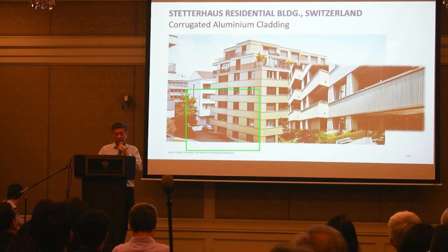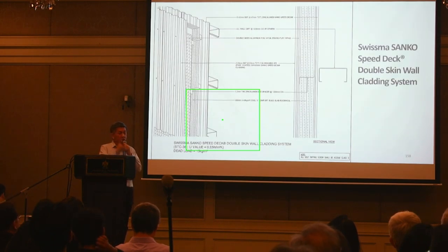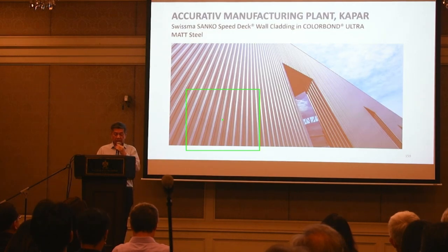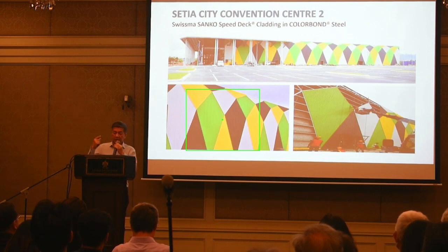So another project. This is like our speed deck we use for the shopping mall, right? You can do an insulated cladding or non-insulated. And I think for the long run, if you talk about shopping mall, insulated cladding will save you energy costs. Right, it's insulated. These are just images of those kind of more industrial. But today, even industrial projects and warehouse projects are not exempted.